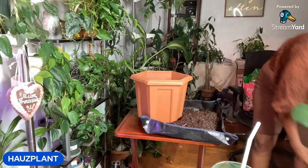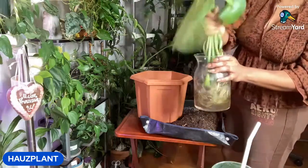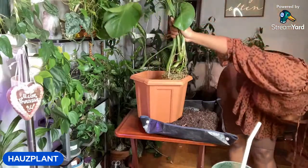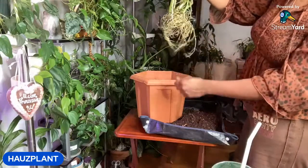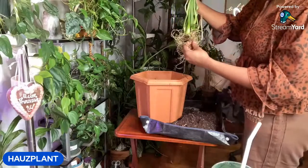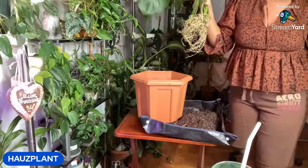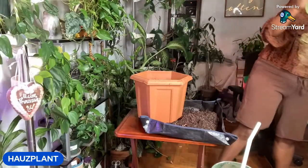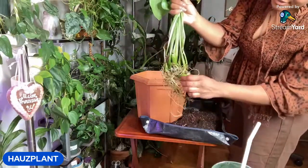I'm gonna grab my first classy plant. I'm gonna give the roots a little shake and pull them out. Just ever so slightly, run my hands. Whatever comes out, comes out. Okay. Whatever may be, will be.